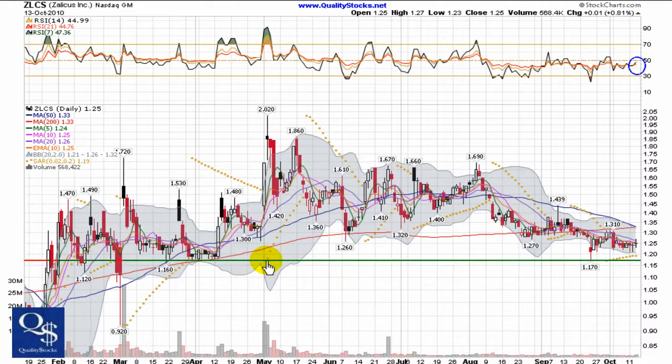But when you find things that are at good support levels, like this one is, it gets pretty good support right here through this $1.16, $1.17 level. See, it closed at $1.25 yesterday, 568,000 shares traded. There's plenty of liquidity. It's kind of a make or break point for it. There's no real solid support in sight if it can't hold these levels. So it's at a make or break area, or if it's going to make a move and break through this channel it's been in, it's going to need to do it here in the near future.